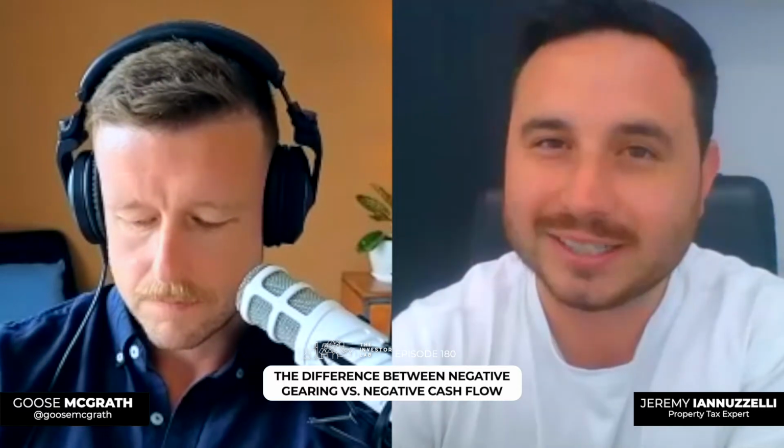Positive gearing, taxable income exceeds taxable deductions. Positive gearing amount is what you pay tax on. Negative gearing is when your taxable income does not exceed your taxable deductions, so taxable deductions are higher than taxable income. That negative gearing then acts as a tax deduction in your return, on which you get a tax benefit. So gearing is tax.